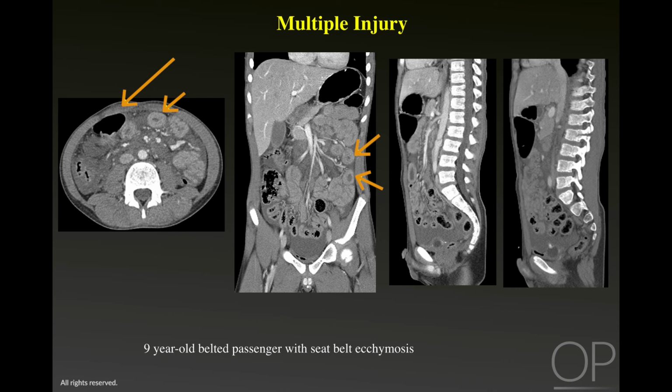We can also see multiple thick-walled loops of bowel, as well as a large amount of free peritoneal fluid in the absence of solid organ injury. And then finally, we see a chance fracture. This child had a jejunal injury as well.